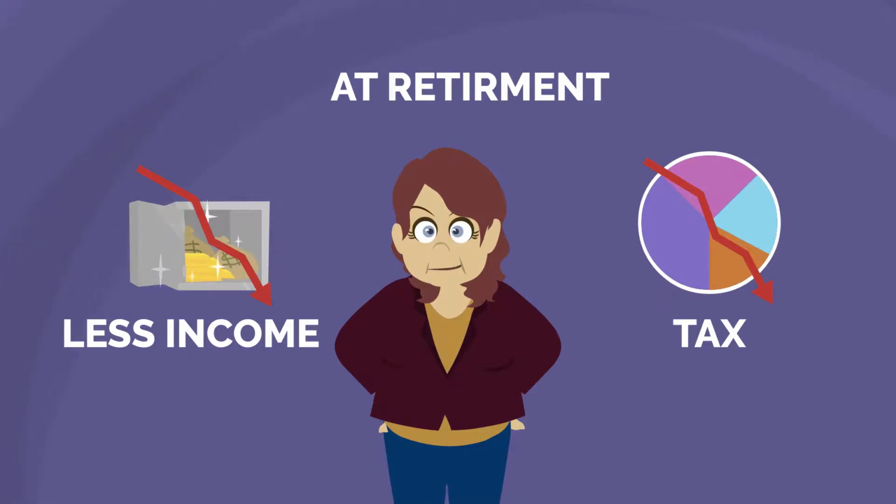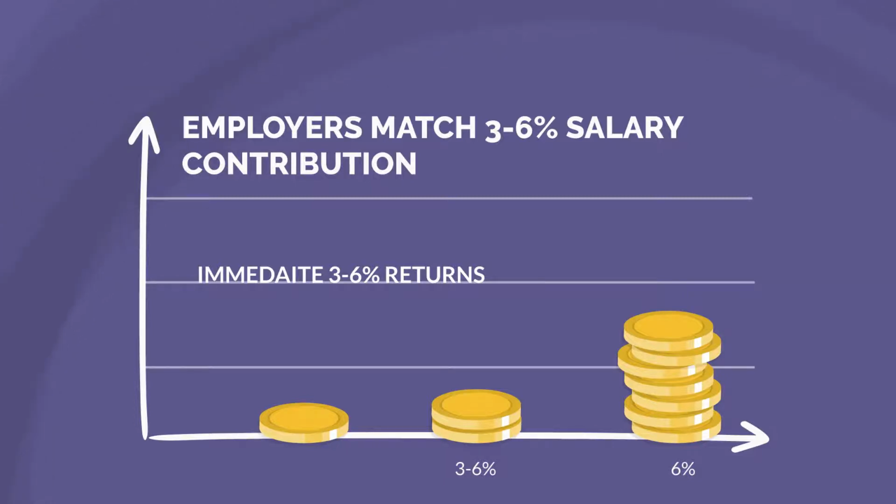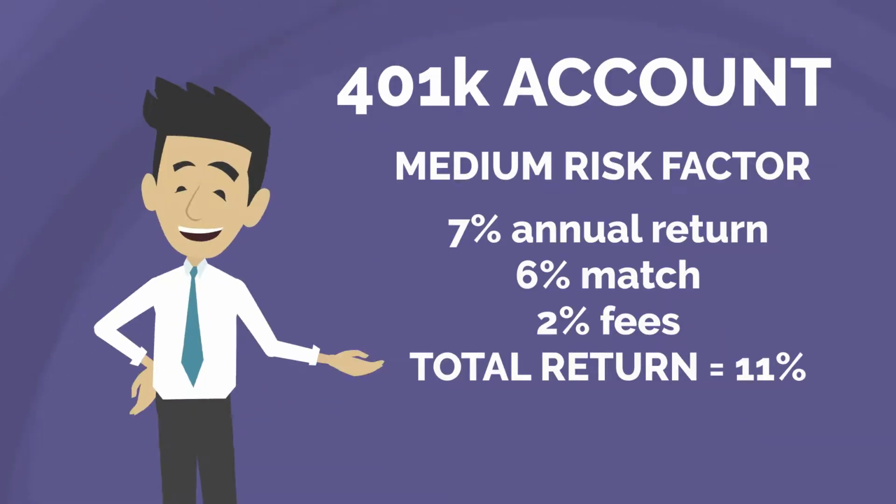It's also a great account as employees receive a match percentage from their employers. Typical match percentages are 3 to 6%. So with investing our $100, we get an immediate 6% return. Now, most 401ks are managed by institutions, therefore they have fees associated with them, usually around 2%. So with a decent rate of return of 7% per year, our 6% match on our funds, and the 2% fees, a 401k can fetch a total annualized return of 11%.